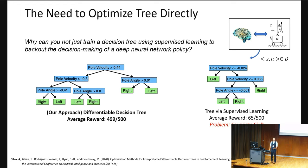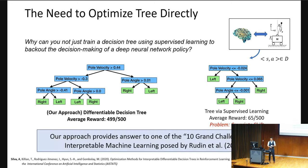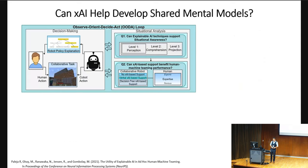And so in our work, we say that you actually want to develop the math, the optimization techniques, to directly optimize the policy as your interpretable representation so that you can do very well and have it be the actual thing that you go and control the car or whatever robot that you have. And interpretable reinforcement learning is one of the 10 grand challenges posed by Rudin that we've been making a number of contributions towards. But is explanation actually useful?